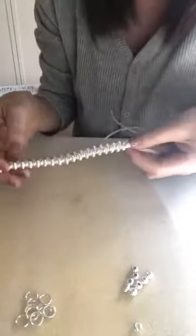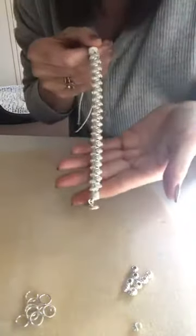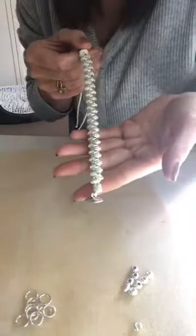Yes, so Kitty is adding these onto the website. They're in the free project section, so you can be making these as well. There's lots of metallic spacer beads. There's some even acrylic ones on the website. Go and have a little nosy and start designing your own ones.